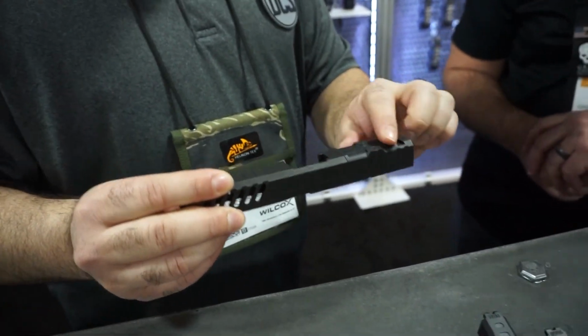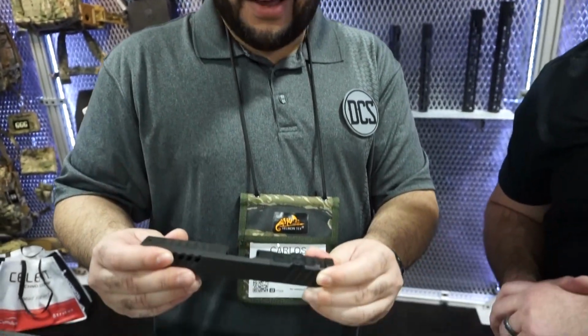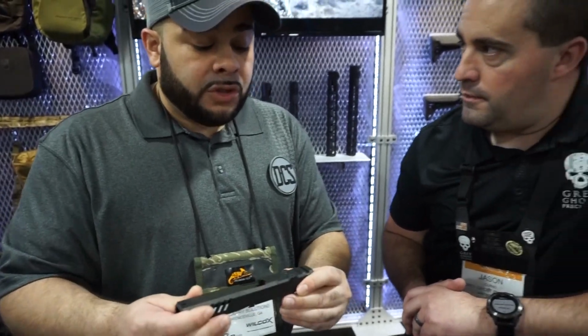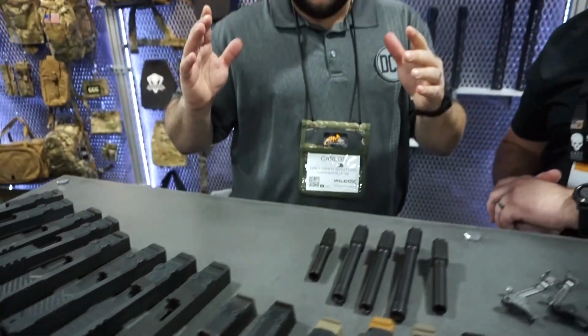You have the plate here that has the insignia for Grey Ghost Precision, and you can keep it on there if you choose not to run it with your red dot. But if you choose to run it with your red dot, you pop that off, you put it on there with your hardware, and you're ready to go. You're at the ready. So aside from the pistol slides, I know you guys worked on frames last year.